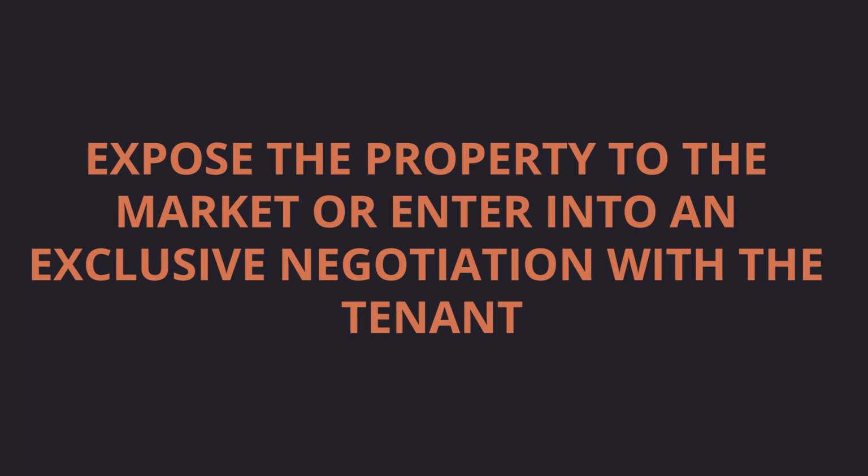The other thing that you want to consider is whether you want to expose the property to the market or enter into an exclusive negotiation with the tenant in your real estate. Now, the concern that I have for people who enter into an exclusive negotiation is you often give up the leverage that you could have if you had in fact exposed the property to the market.